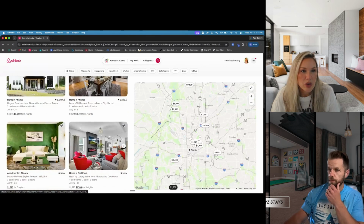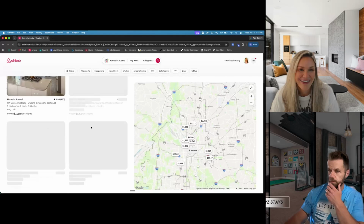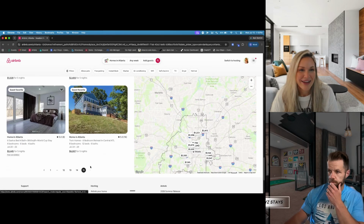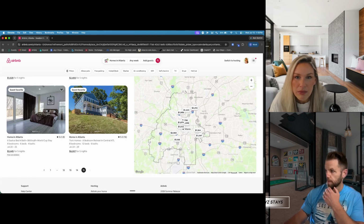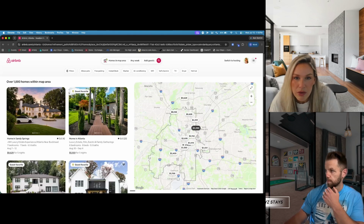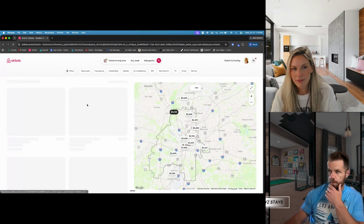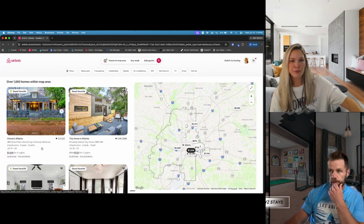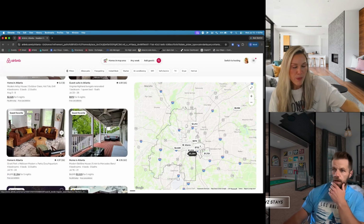There's going to be so many. Now they just say over 1,000. Zoom in, you can see suburbs. No, Atlanta's fine. Let's do Atlanta. All right, so we'll go to the last page and pick. We can pick off of design.